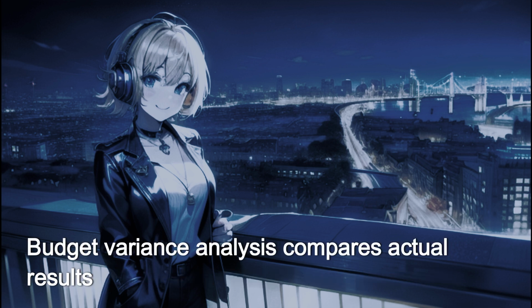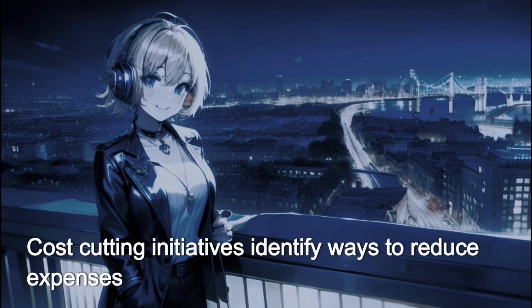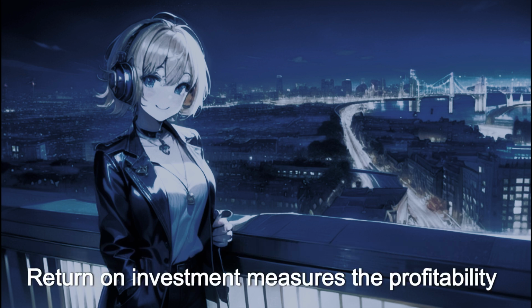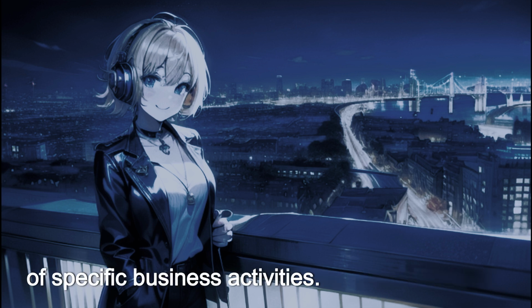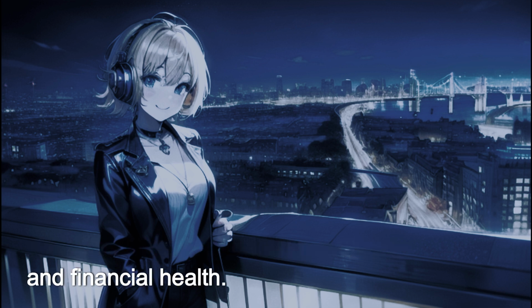Budget variance analysis compares actual results with planned figures. Cost-cutting initiatives identify ways to reduce expenses without sacrificing quality. Return on investment measures the profitability of specific business activities. Financial ratios help analyze company performance and financial health.